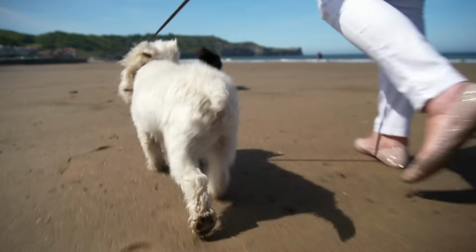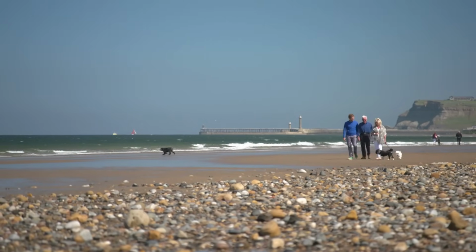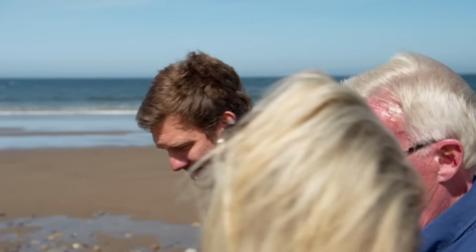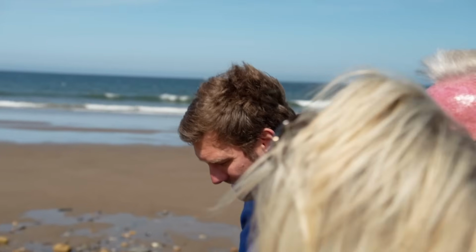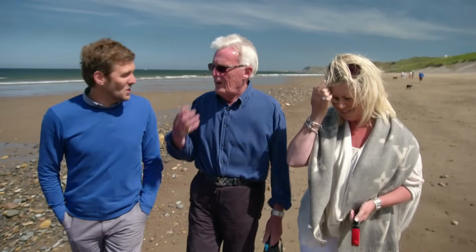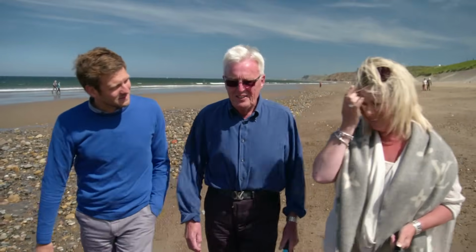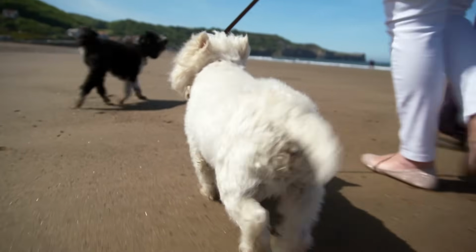We were here on a day out and the tide was in, we couldn't come onto the beach, so we thought we'd explore. And then we found the house just by chance, and it was love at first sight. So because the tide was in, it's the only reason you ended up finding this house. Well, thank you, Tide. That's very good. Well, should we go up and have a look at the house? Yes, that would be a good idea. Come on then.